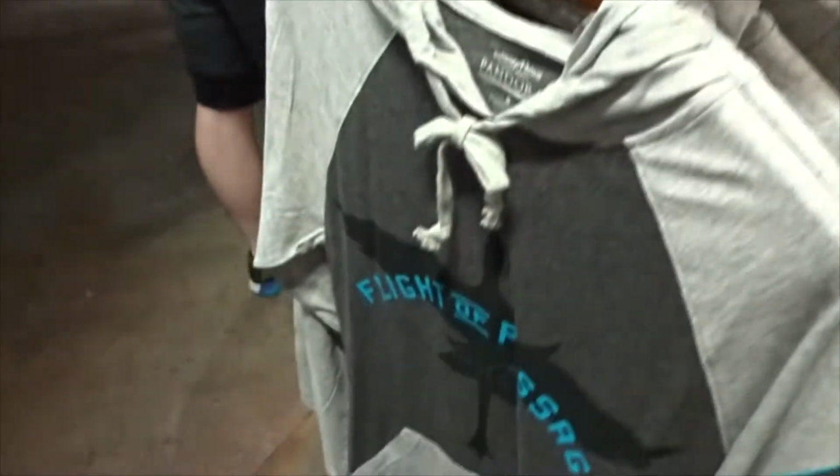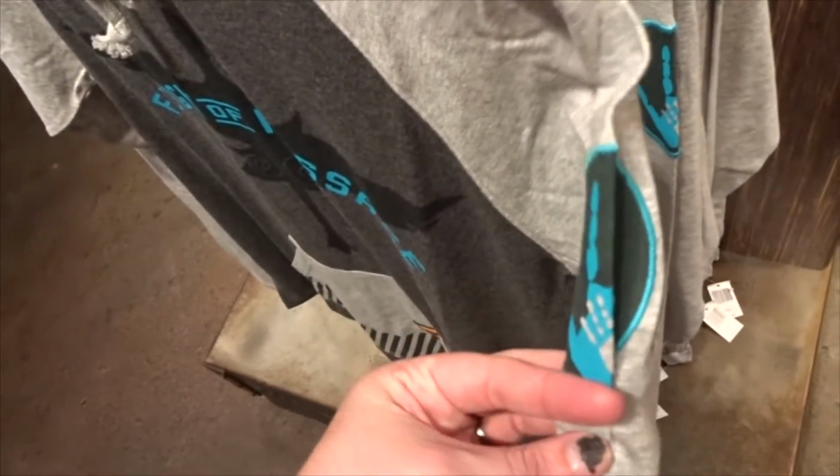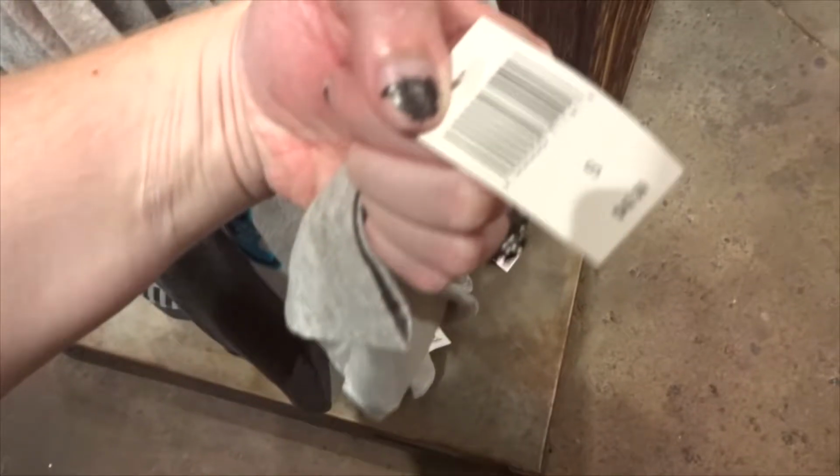Check out this hoodie. I would totally buy this. And then it's got the cool avatar handprint. I can get it out. Check this out. That's the price tag. $42.99. That's not bad.